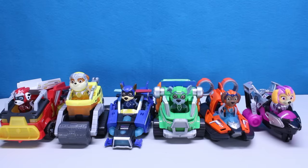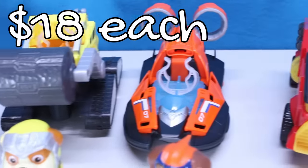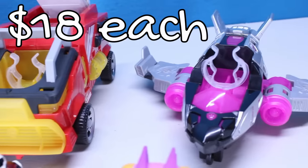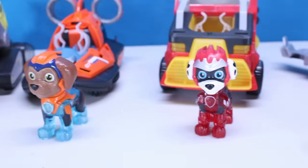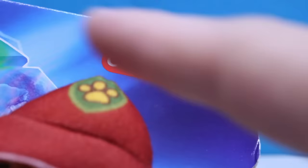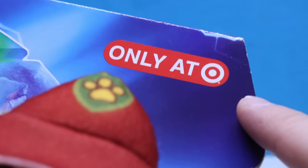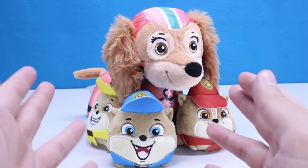That was awesome! Each of the Mighty Movie vehicles retail for about $18 US, and I got them all at a local Walmart. However, there are some Paw Patrol toys which can only be found at certain stores, such as Liberty and the Junior Patrollers. As you can see, they only come from Target. Let's take them out. These plushies are so cute. Let's take a closer look.